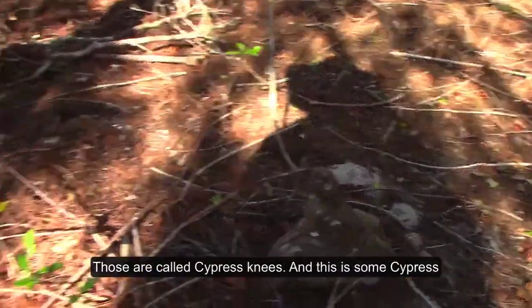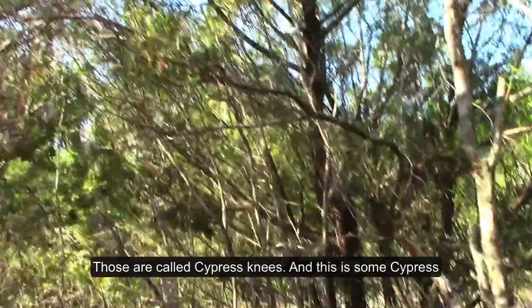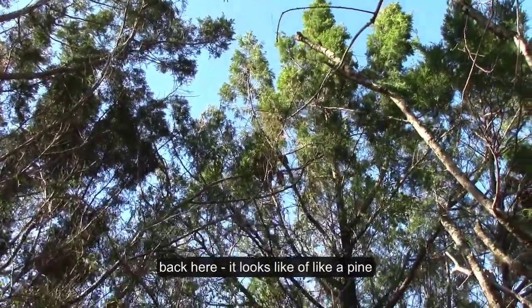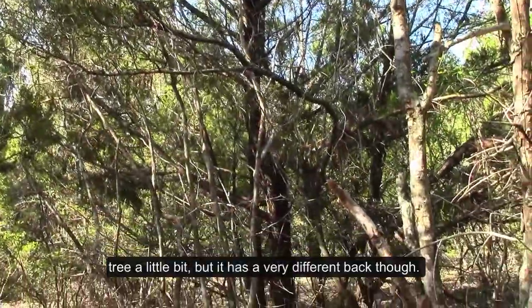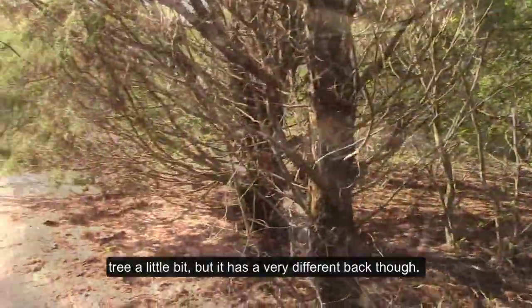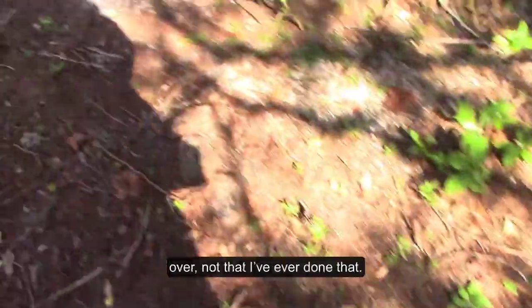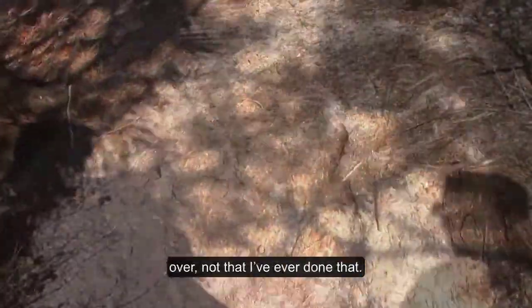Those are called cypress knees. And this is some cypress back here. Looks kind of like a pine tree a little bit, but has very different bark. You have to be careful when you're walking in the woods because they're on the ground a lot and it's really easy to trip over those things. Not that I've ever done that.